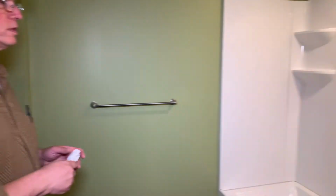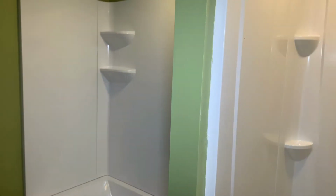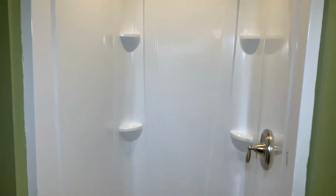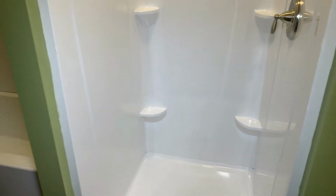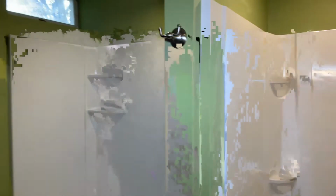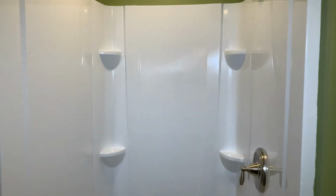Homeowner wanted a choice of a tub and a shower, so where she actually wanted to save a little bit of money, we didn't do the tile. We did the, can't remember, the acrylic tub and shower units, which are very good. They're leak proof, so they're nice and handy.